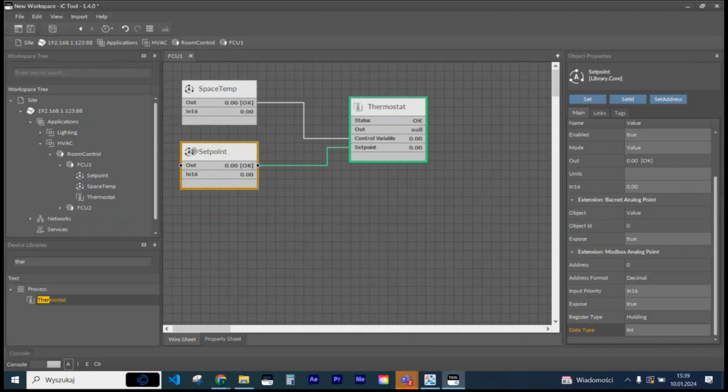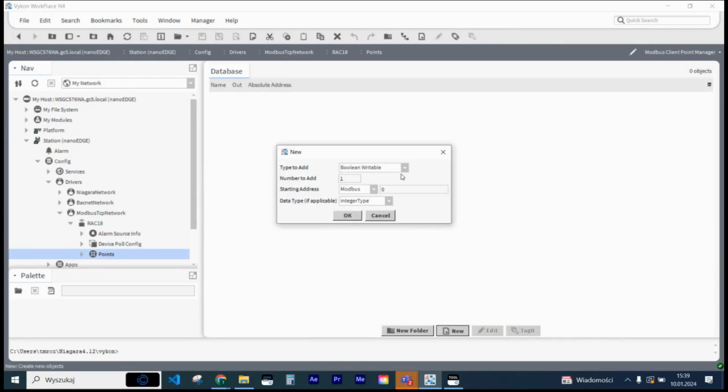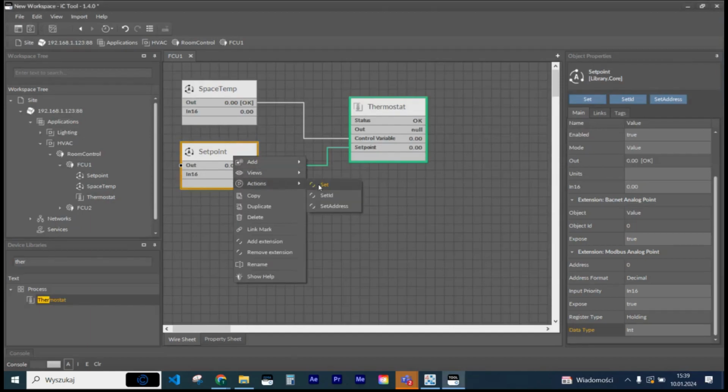So let's also do the Modbus part. We have the address of our set point. Let's take it and go to Modbus just to show you. We have our points. The device is already added to save some crucial time. Here we have a holding register, which is why it is numeric writable. A decimal format was set, so it will be decimal, and here 0. I can set a name for the set point. And just like that, I can change it to see some value here, 26 maybe.